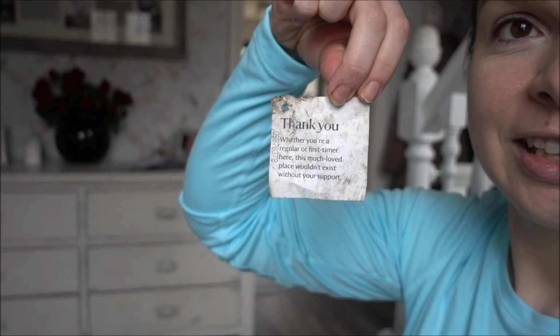It says, thank you. Thank you, whether you're a regular or a first timer here, this much loved place wouldn't exist without your support. I don't really know what I'm being thanked for, but thanks. Yeah, I'm totally reading into that one, but that's a nice thing to read into, I think. But the balloons, is that a bit weird?